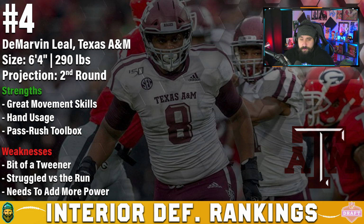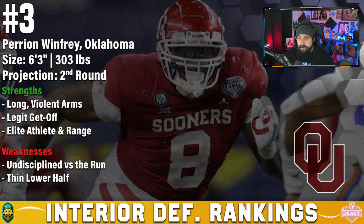And then at number 3, Perrion Winfrey. Still got a second round grade. It's kind of fringe first. But the dude showed out, man. He's a former JUCO transfer. Just emerged as this immense pass rushing threat for Oklahoma. However, the way he was used there at Oklahoma, where he lined up a good majority of the time at nose tackle, he's not going to be there. He's like a 3 tech or this gap penetrator at the next level.